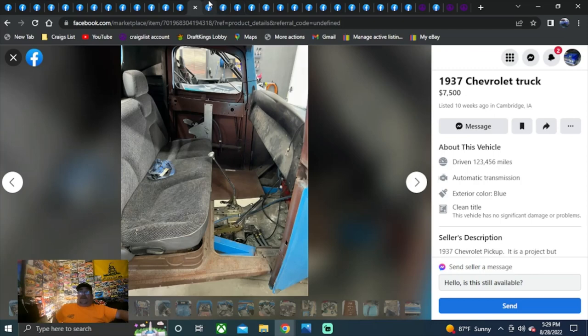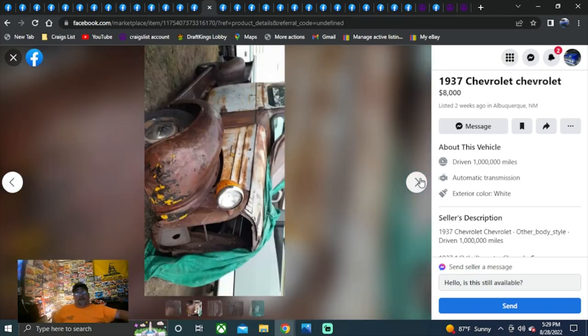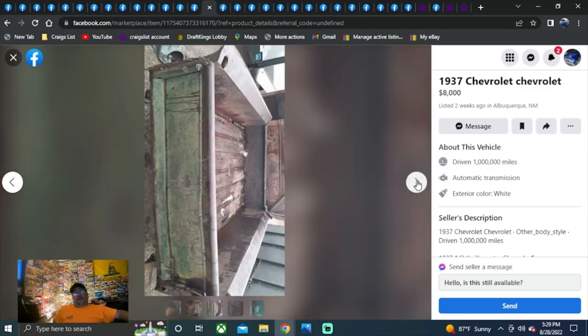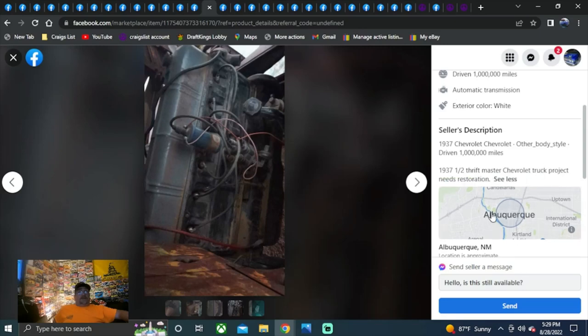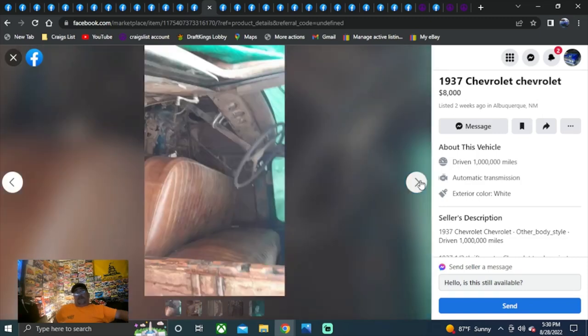On to another one. It's my opinion. 1937 Chevrolet truck here, $8,000, listed 2 weeks ago. Maybe in New Mexico. So there you go. Real shitty photos. Other body style. What we got up here? 37.5 Thriftmaster Chevrolet pickup project needs restoration. Doesn't say anything about the title. It's got some real shitty photos. He wants $8,000. So we've seen better ones already.